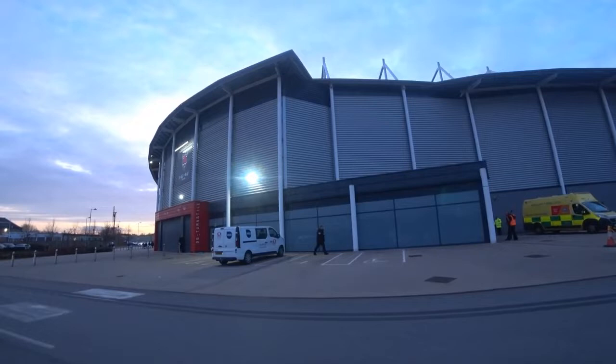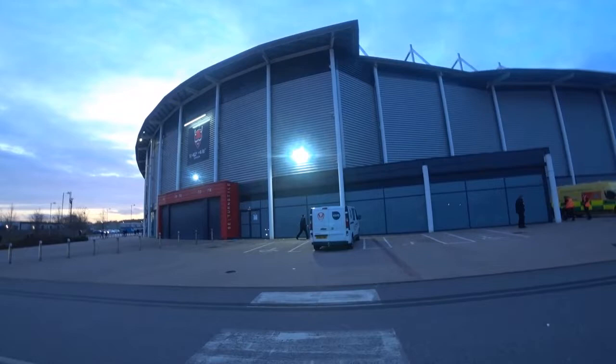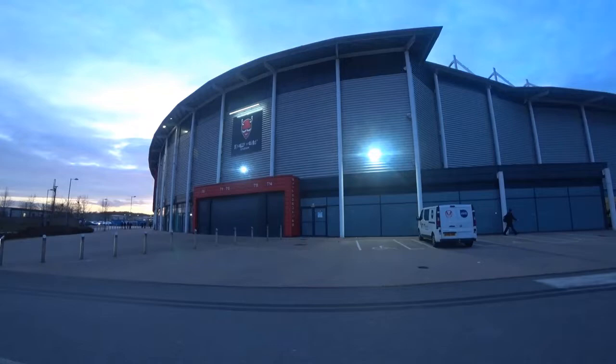I would say it's a bit tin pot naming your stadium after a vape company, but I'm an Evertonian and we used to have Angry Birds on the sleeves of our jersey. I should know, I've still got the jersey in the drawer.